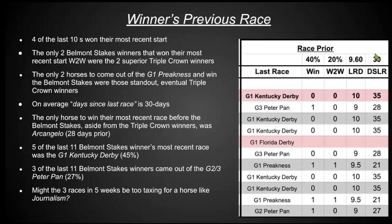The only horse to win their most recent race before the Belmont Stakes, aside from the Triple Crown winners, was Archarachi in 2023, when he ran in the Grade 3 Peter Pan, coming off 28 days rest. 5 of the last 11 Belmont Stakes winners' most recent race was the Grade 1 Kentucky Derby, which equates to 45%. 3 of the last 11 Belmont Stakes winners came out of the Grade 2 and Grade 3 Peter Pan, which is 27%. And the Peter Pan got downgraded from a Grade 2 to a Grade 3, but it still serves as a very valuable prep race for the Belmont Stakes.